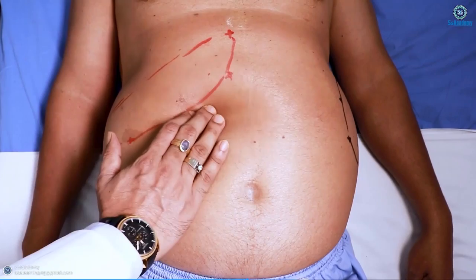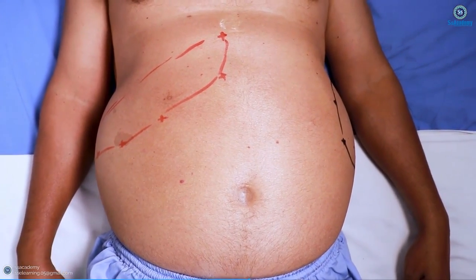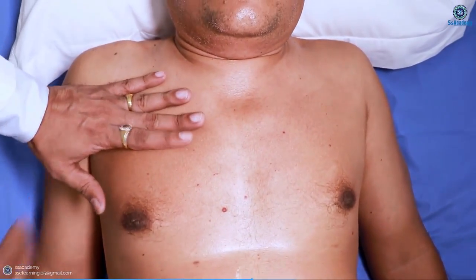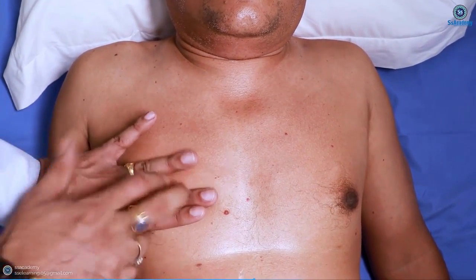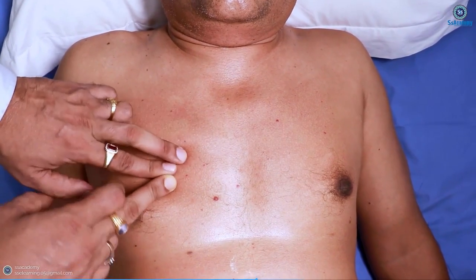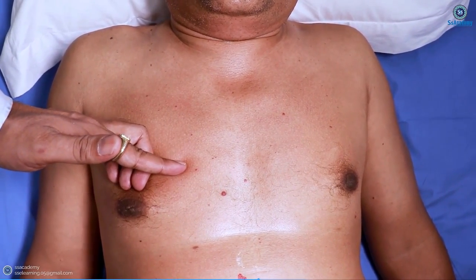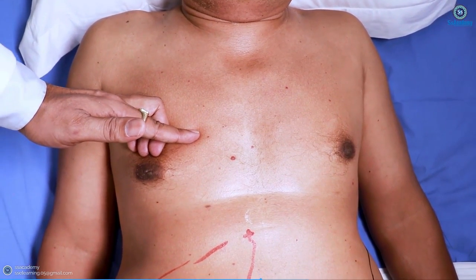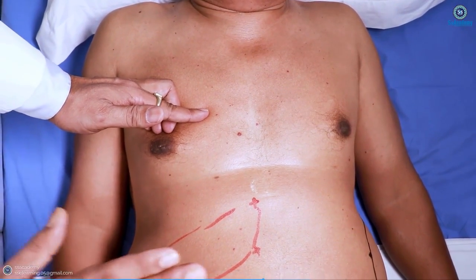So this is the liver dullness, and you need to focus on the upper border of the liver dullness. Tap on your chest. So this is the dullness. This is the second, third, and this is the fourth. So you can say the liver is enlarged. You can feel the liver span is really enlarged as hepatomegaly. But the border is not irregular, and also the liver is non-tender.